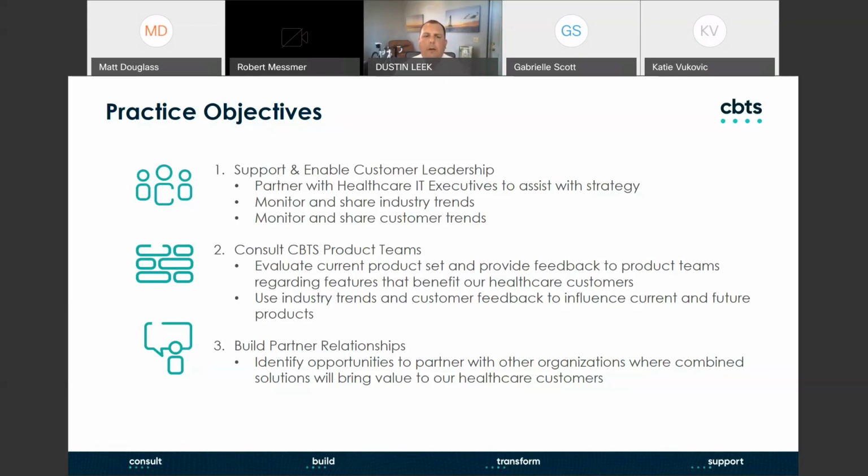Secondarily, it's about taking this consultative approach to our internal product teams. So Rob referenced that we really started our focus on healthcare 3 or 4 years ago, and that focus back then was really, how do I make sure that the products that we bring to market are important and relevant to healthcare customers as well as the other industry verticals, but what matters to healthcare versus maybe retail or manufacturing. So I spend time reviewing our products, working with our product teams, providing feedback.